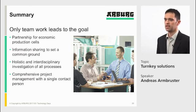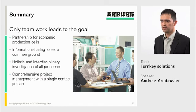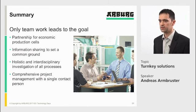We at ARBURG understand the turnkey business as a partnership with our customers, always with the target to find the most cost-effective solution for the individual application. For a successful project, it is essential to have an open communication and a clear and comprehensive description of the requirements. The better the task is specified, the better the cell will later fit to the expectations.